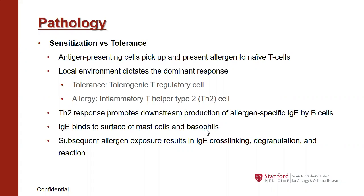The Th2 cells promote the production of allergen-specific IgE by B cells, and the IgE are antibodies that recognize and bind the allergen next time it's encountered in the body. The IgE sits on mast cells and basophils just kind of hanging out, and then the next time the allergen rolls around, that's when the allergen binds to it. It brings multiple IgE together on the surface of the basophil and mast cell, and as that happens, causes degranulation and the reaction that we love.